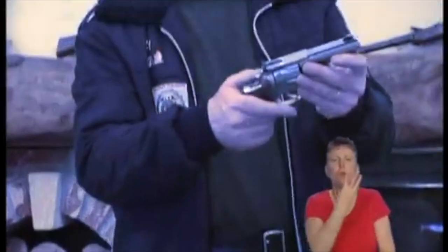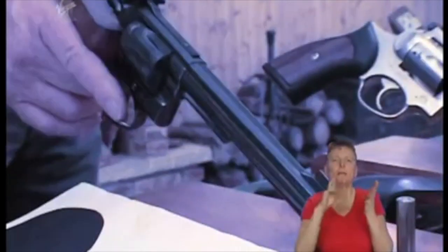357 Magnum. This is the most powerful handgun. The Smith & Wesson is the most accurate.